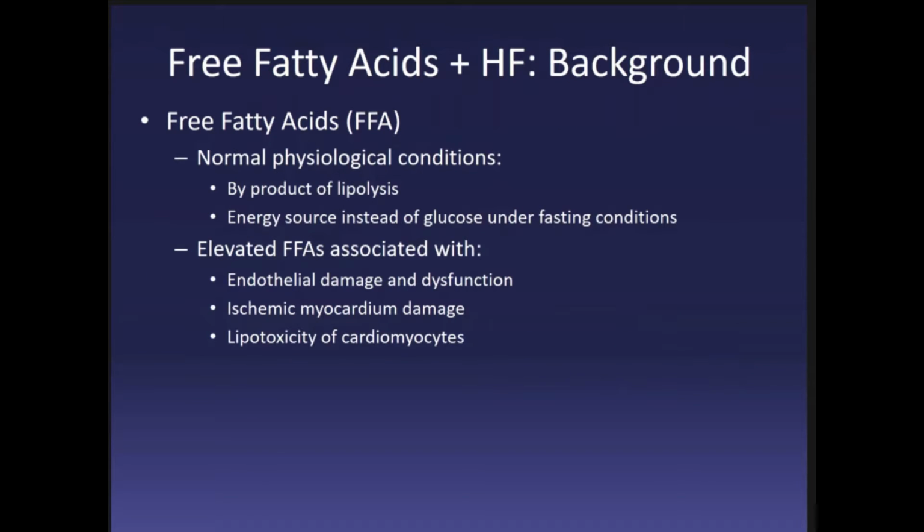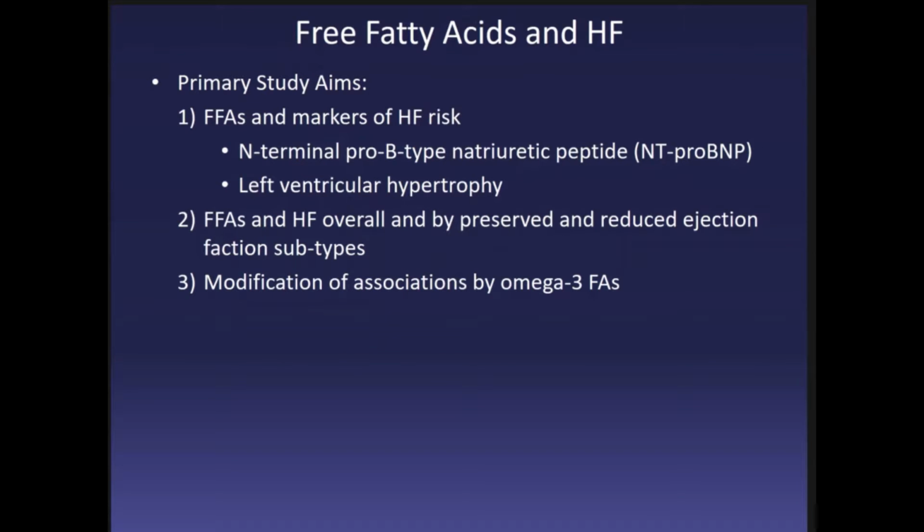The next project, it's not a paper yet, is on the subject of free fatty acids. So what's a free fatty acid? Free fatty acids are basically non-esterified fatty acids. Fatty acids in triglyceride, cholesterol ester, and phospholipid are esterified. You can cleave the bond and generate free fatty acids. These free fatty acids are a byproduct of lipolysis, but they are an energy source during fasting conditions instead of glucose. So that's a good thing. The problem is that free fatty acid, when in excess, is associated with endothelial damage, ischemic myocardial damage, lipotoxicity, etc. So Sarah Nomura, who just joined us last December, is leading this project.